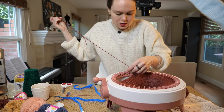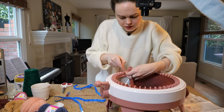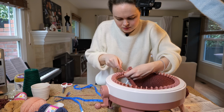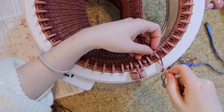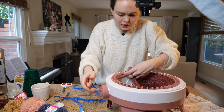Okay, cool. I wonder if it doesn't need weight because it relies on the yarn pulling in towards the center to keep the stitches going, which is not a bad mechanism. It's just, I don't know, it's not what I'm used to working with. And I'm actually pretty frustrated that I can only work with one stitch at a time here.